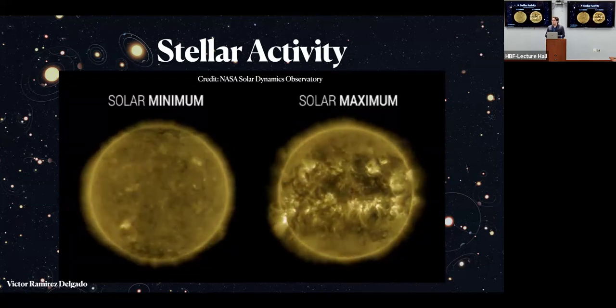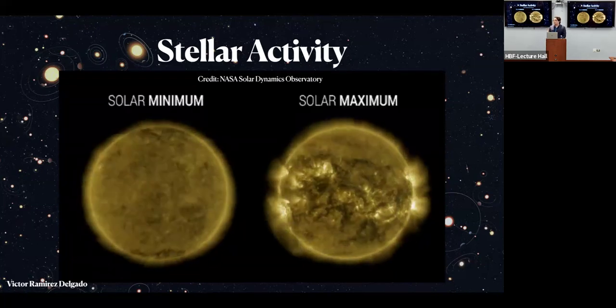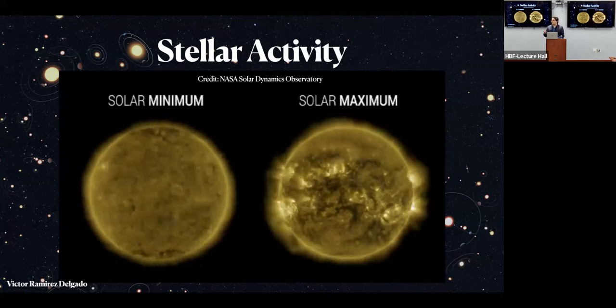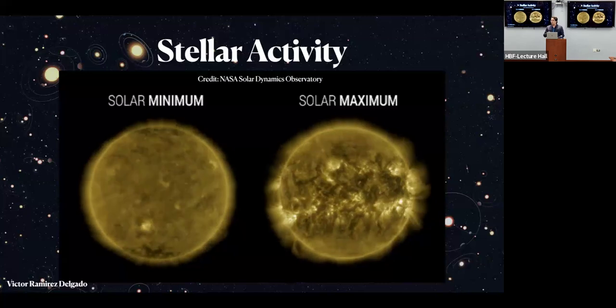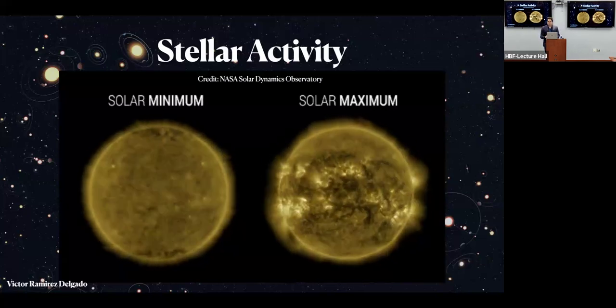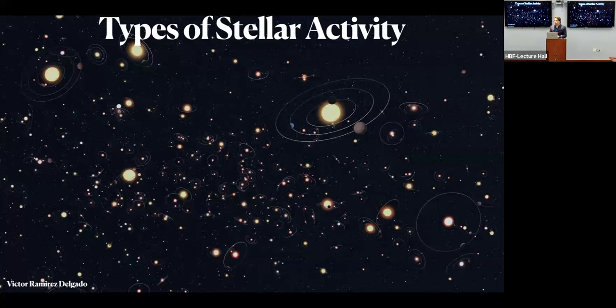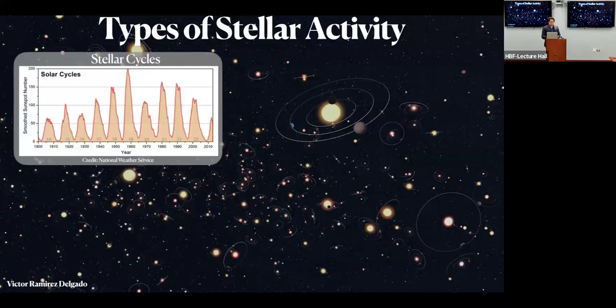The surface of stars is simply filled with physical processes, from magnetic fields to the motion of convective plasma that goes in and out, or up and down. And we have to, first of all, try to know what we're dealing with. So in the types of stellar activity, the first one that I'll talk about is the stellar cycles, which is related to what I showed before.